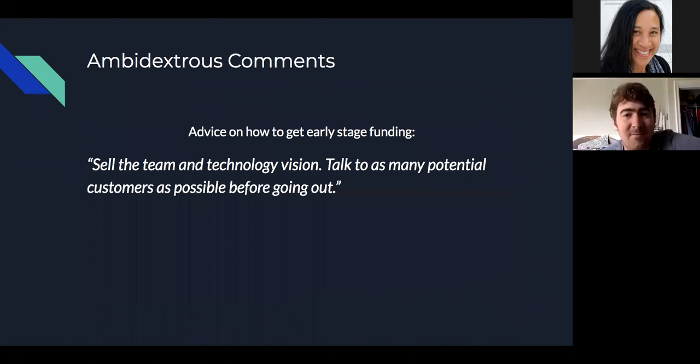I think we're good at figuring out product market fit, competitive dynamics, venture scalability, and business model. I think that's what VCs are good at. But entrepreneurs who are more scientifically focused are really the tech experts. So sell that, and then talk to as many customers going out as possible. Building really needs to be done later in the process.